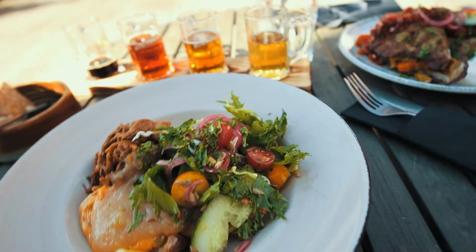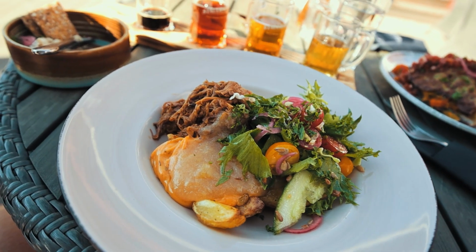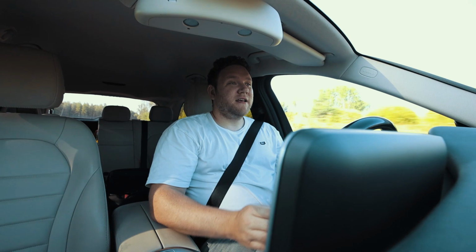Yesterday we also revisited Stallhagen, which is a beer brewery here, and we had a beautiful dinner there, just Kat and I. The outlaws were looking after Leo, so we had a nice dinner, probably for the first time in a while, just Kat and myself.